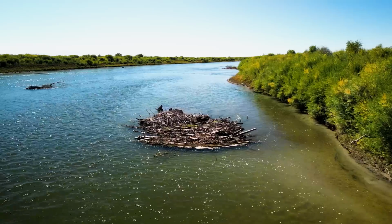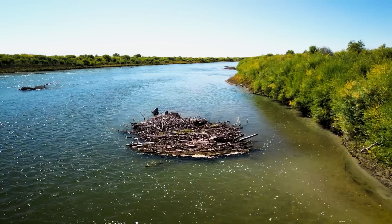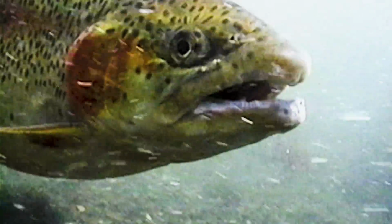Another reason is, as the current flows next to the jam, food will congregate in that seam, and they can just sit in that soft pocket water and reach over and grab a bite to eat as something comes floating by.